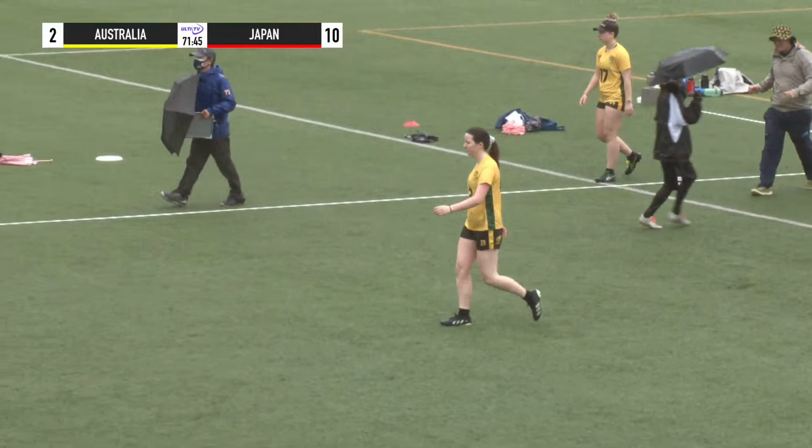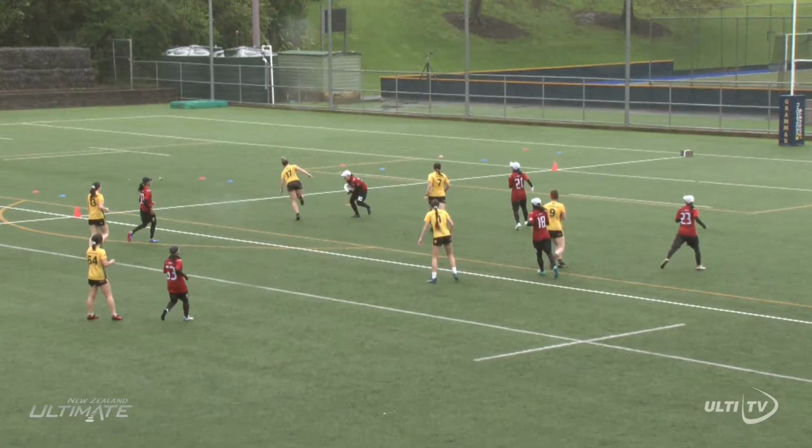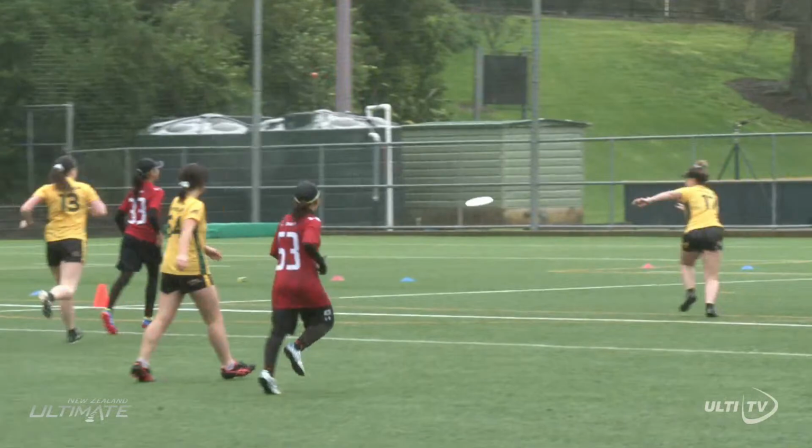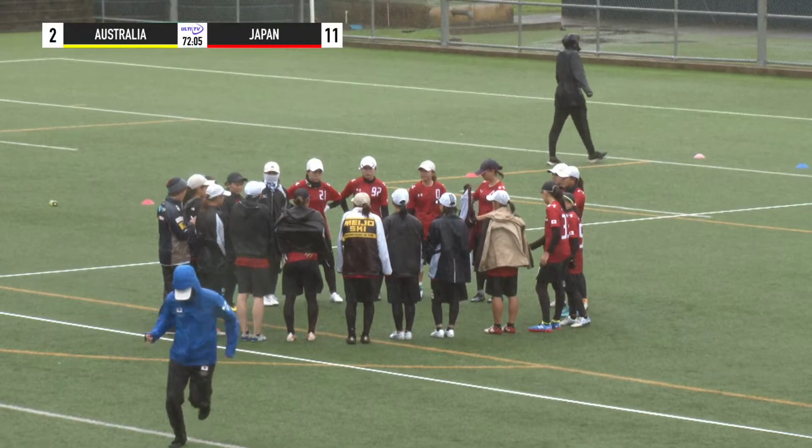What a perfect throw to put that 11th point on the board for Japan. Some great work. Amazing defensive pressure by Australia, but it's just not enough. The Japanese side are really dialed in.